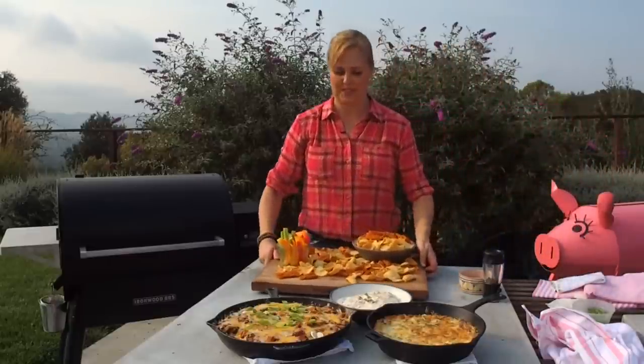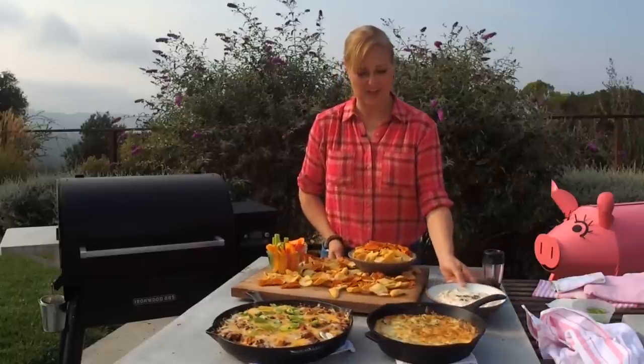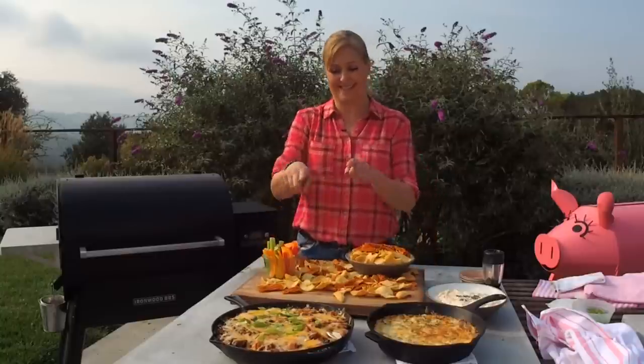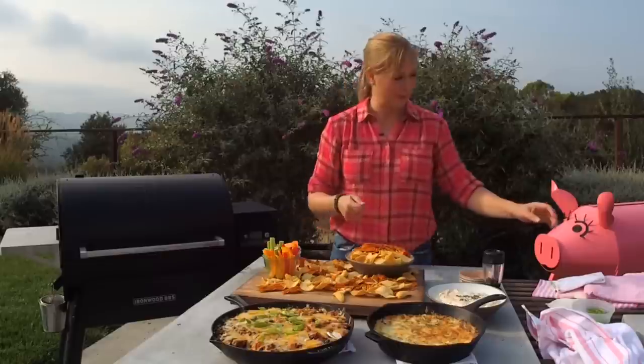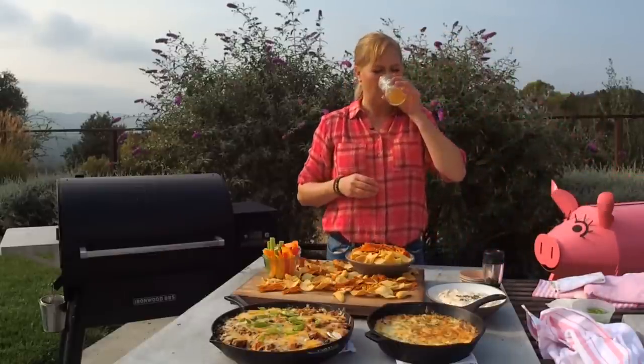All of our favorite things here with this dip. And yes, I cook really healthy food, but guess what? Nothing tastes better with this dip than the Frito scoops or some thick corn chip that allows you to grab it.